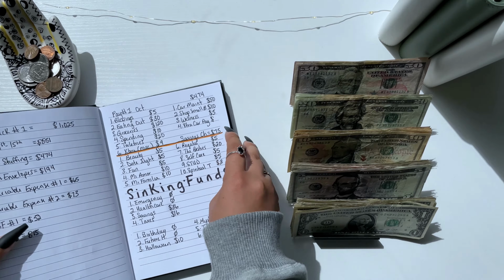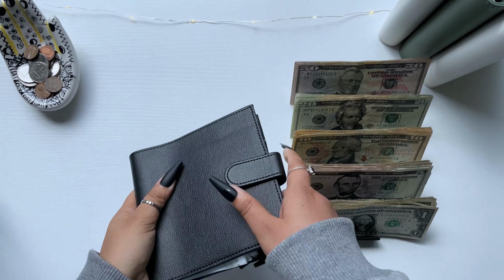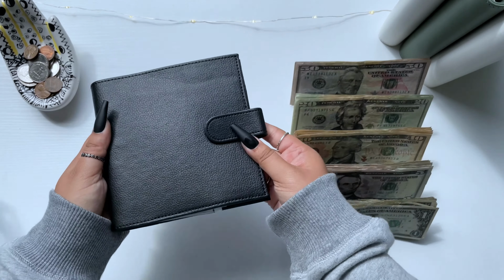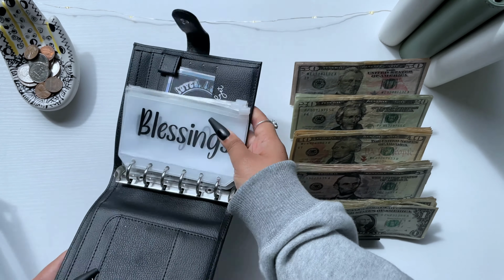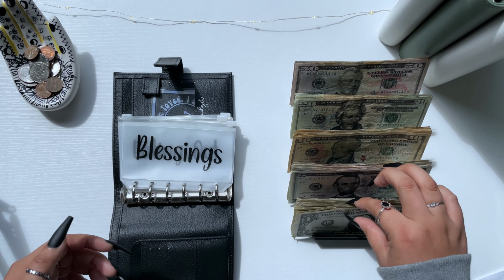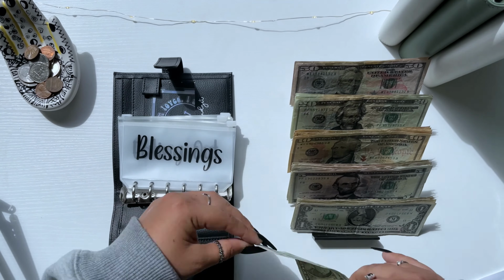So I'm going to prop this up somewhere. I may have different binders and envelopes, but we are still going to start the same as always, which is starting with my mini envelopes. And blessings is going to get $5, which is going to be all in ones. 1, 2, 3, 4, 5.